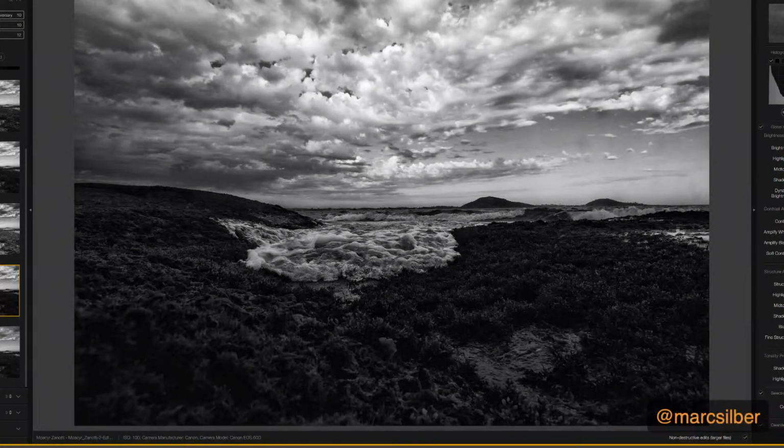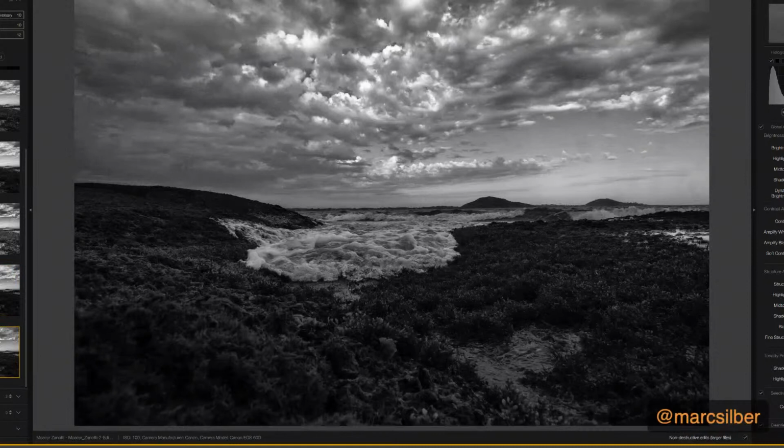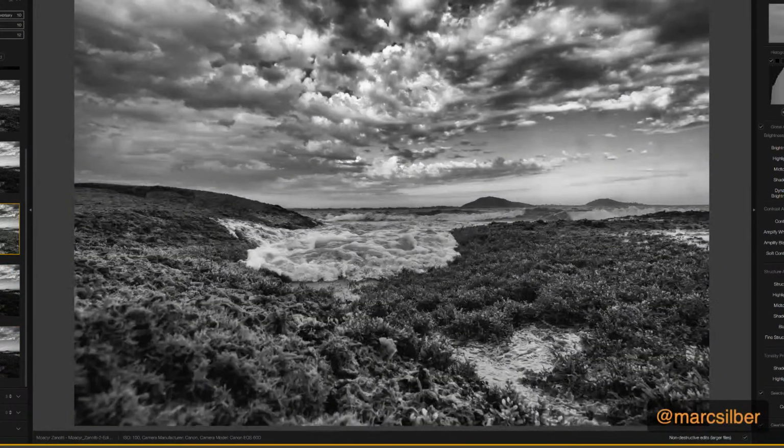No, I'm losing too much detail. I don't like that. And yeah, number 15. Boom. Okay. So I tend to, yeah, I think we're in pretty good shape just by doing that. You can see our histogram over here is already in better shape.